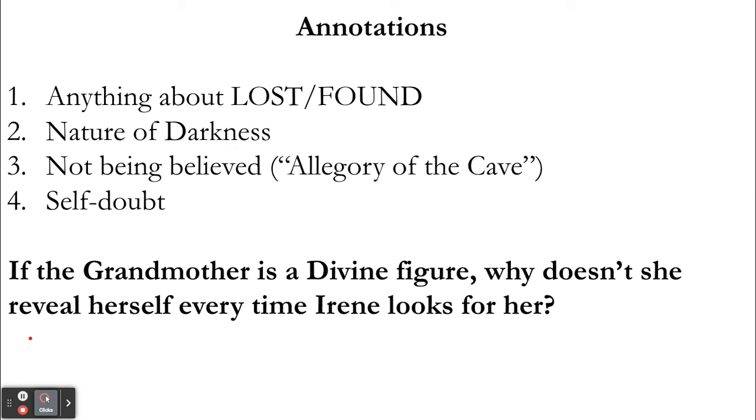If this grandmother is an all loving God, right? If she's supposed to be an image of this all loving God, why doesn't she show herself every time that Irene looks for her? Right? Why wouldn't she show herself to everybody? Why doesn't she show herself to Ludi, the nurse? Right? Why not? If she's a good God or a figure of a good God, why not reveal herself every time so that there is no self doubt? Right? And that's obviously a spiritual question that we wrestle with ourselves. But I just want you guys to be looking for that and annotating for that as well.